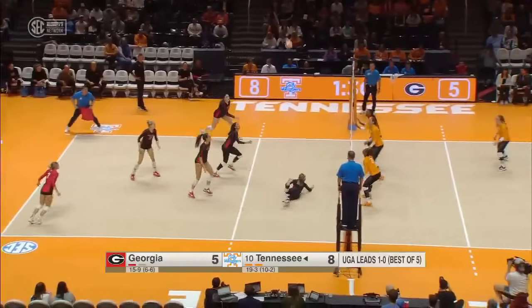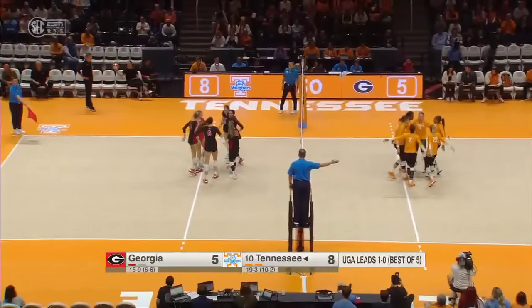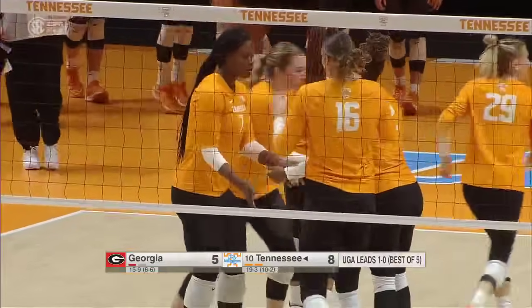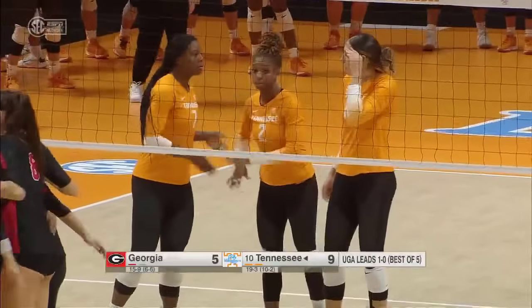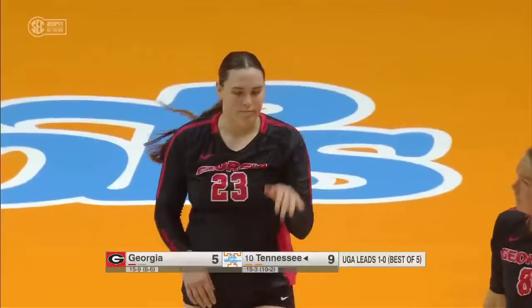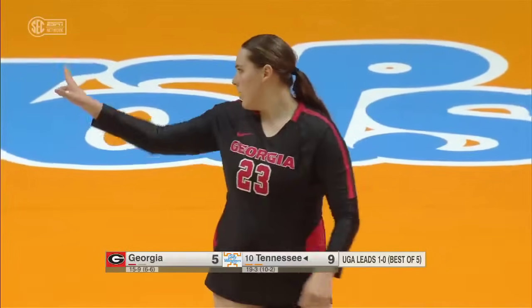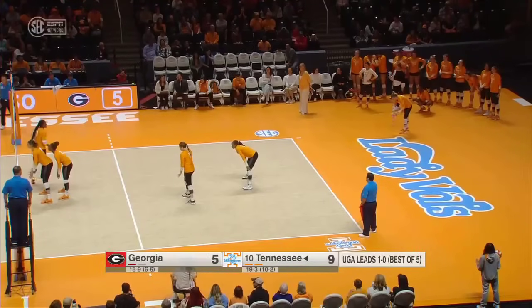5 straight points for the Lady Vols. Almost another ace. They get another block, number 3, make it 6 in a row for the whole team. You can feel the momentum shift. You can see the faces of Georgia right now changing. They were super dominant, and now they're kind of like, okay, what do we need to do? And you're seeing that shift take place right now.